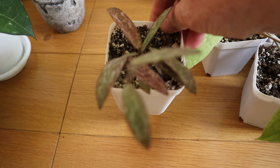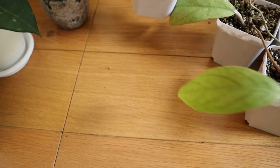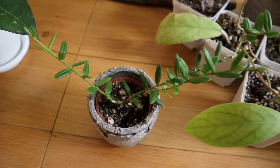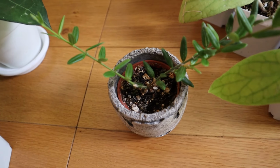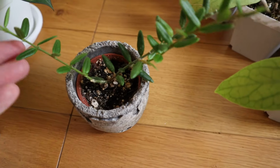So this was the first sigillatus I brought in, and then I brought in a bunch of them again just recently. This here is the, now let me get this right, Angleriana Vietnam. I think this is the dotiest little plant.